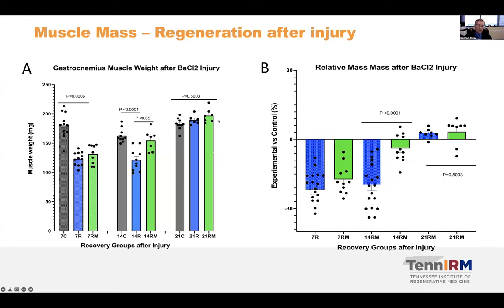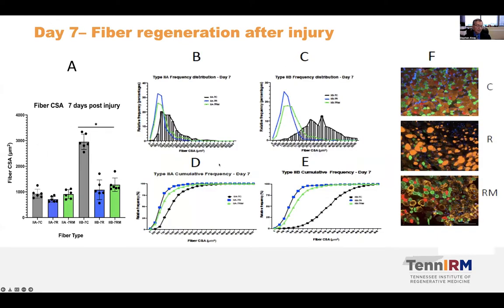But by 21 days after injury, there were no differences among the groups. And you can see that the muscle mass had returned to control levels by that point in both experimental animal populations. Muscle fiber regeneration was also examined after 7, 14, and 21 days.